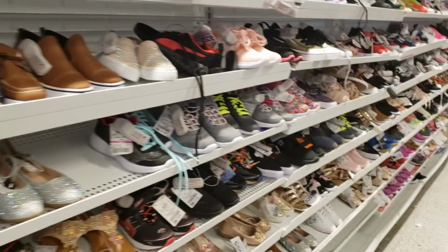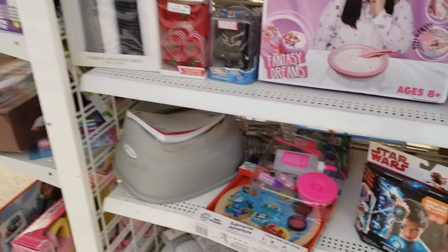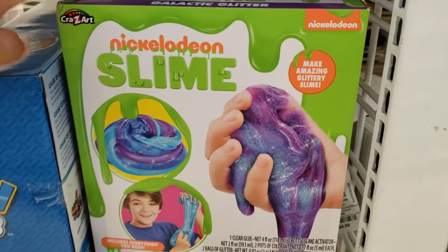All right, you guys, I'm gonna go ahead and go. Oh, you know what? I want to show you something I found here. My daughter's in heaven. Oh, look. Karina Garcia is up in Ross. Huh. Okay, they have a lot of slime kits here for $5. Okay. And look over here. Where did I find it? Oh, here we go.